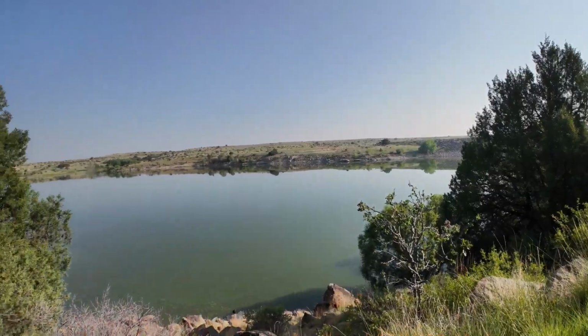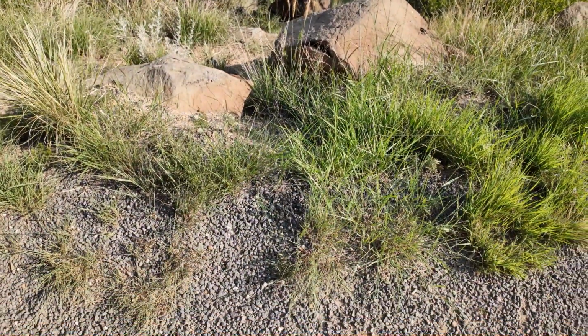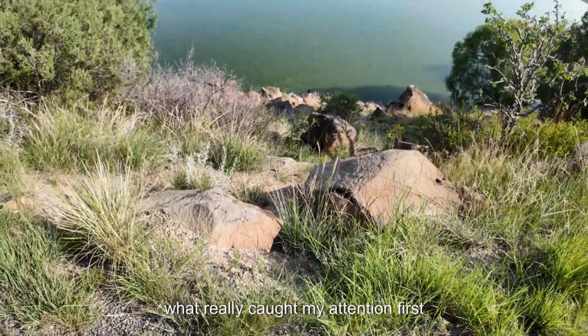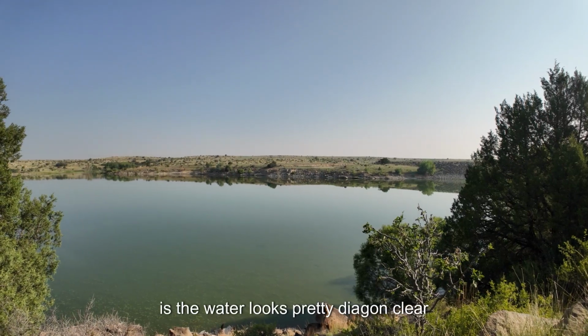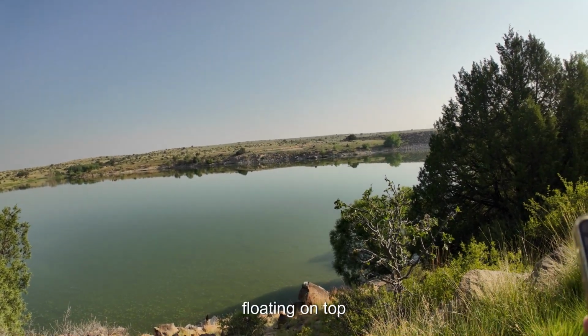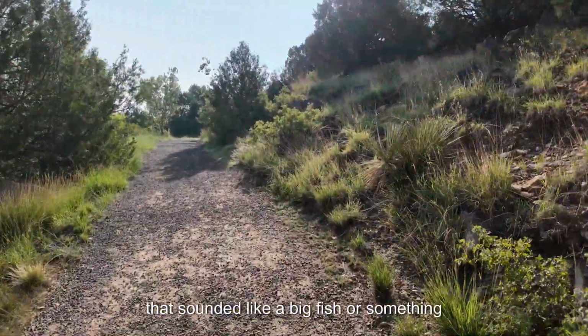Wow! Okay, so I want to stand forward. Pretty sure that's a turkey vulture down there with the red head. But what really caught my attention first is the water looks pretty daggone clear, even though there might be some algae floating on top. That sounded like a big fish or something.